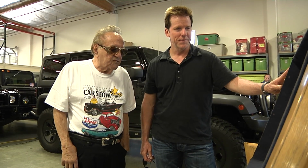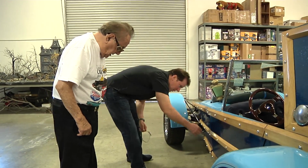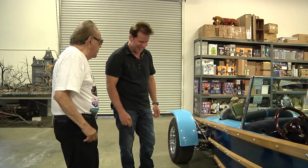Dismal looking suede. And then this was real wood, right? Yes, absolutely plywood. Oh, is that right? Yeah, it's just laminate plywood. We found the easiest way possible.